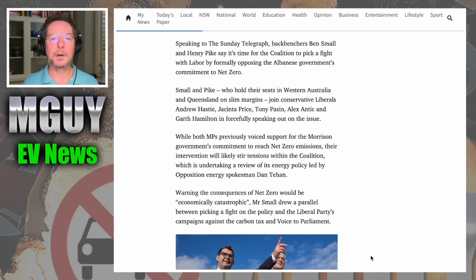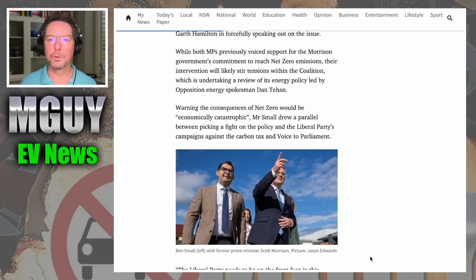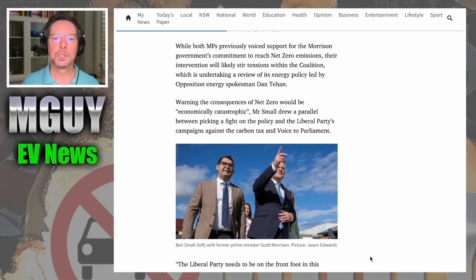Speaking to the Sunday Telegraph, backbenchers Ben Small and Henry Pike say it's time for the coalition to pick a fight with Labour, finally, by formally opposing the Albanese government's commitment to net zero. Small and Pike, who hold their seats in Western Australia and Queensland on slim margins, join Conservative Liberals Andrew Hastie, Jacinta Price, Tony Pasin, Alex Antic and Garth Hamilton in forcefully speaking out on the issue. Hallelujah. While both MPs previously voiced support for the Morrison government's commitment to reach net zero emissions, their intervention will likely stir tensions within the coalition, which is undertaking a review of its energy policy led by opposition energy spokesman Dan Tehan.